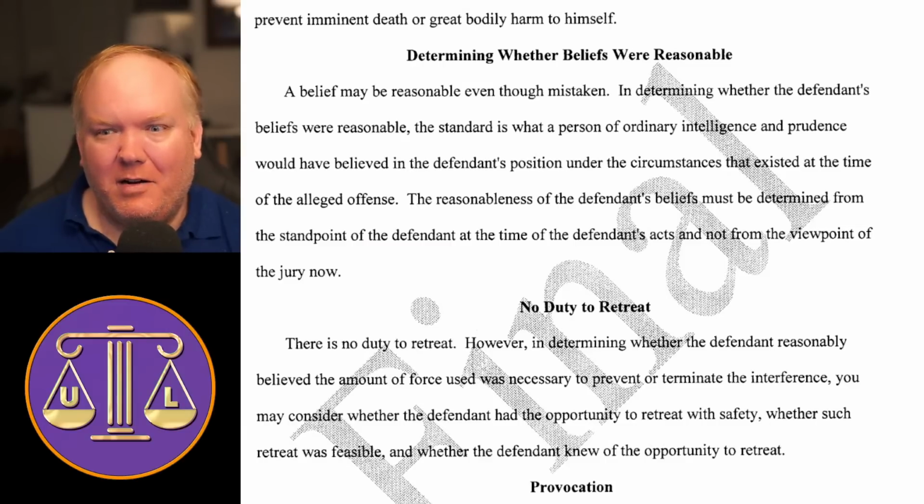As a practical matter, this means the jury. Who's the reasonable man? The jury's the reasonable man. So all they have to do is ask themselves. The reasonableness of defendant's beliefs must be determined from the standpoint of the defendant at the time of the acts and not from the viewpoint of the jury now. This cuts both ways for both sides, right? All the defendant can rely on is what he knew then.